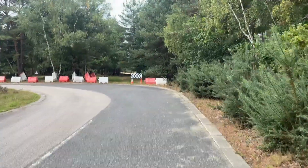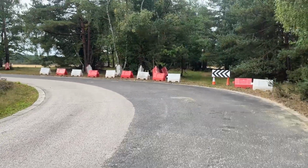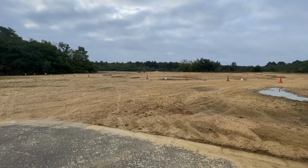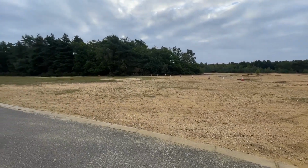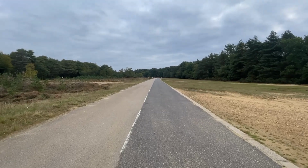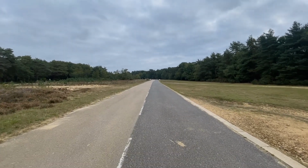To the far corner. Fantastic looking hairpin up at the top. Tarmac looks good as well, should be really fast. And lots of runoff should it go completely wrong. Into another fast straight. Again, taking the Midget up to third gear, I think, looking at that distance.